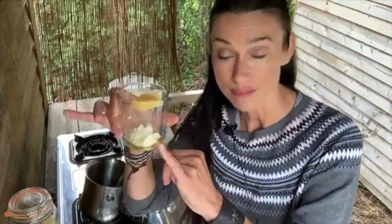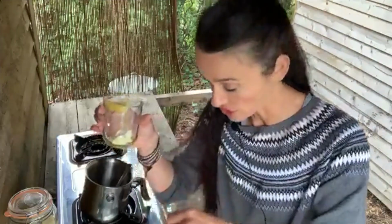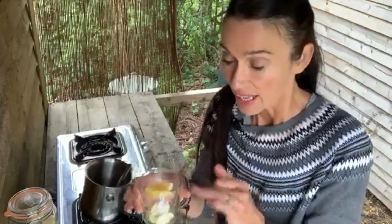But I tend to use, in here, a little bit of rapeseed fat, and then I've got hemp oil and pumpkin seed oil, which is just a bottle of hemp and pumpkin seed oil mix. It's got lots of omega oils in. And then here is a blob of lanolin. I don't know if you can see that.